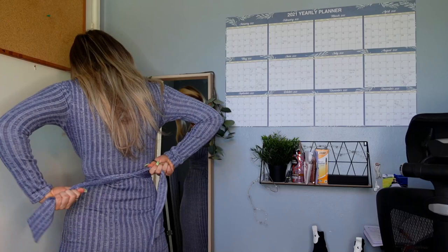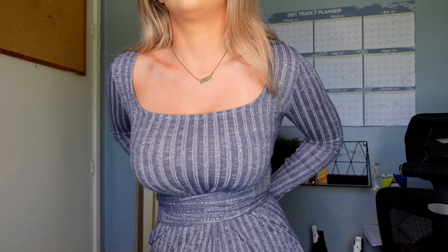Now, this thing is supposed to tie around the back, but when I wore it the other day, I really like to tie it around here to give it a belt thing. And, oh my god, it makes your figure look so nice as well. So I'm just going to tie this around the back. And yeah, this is the dress.